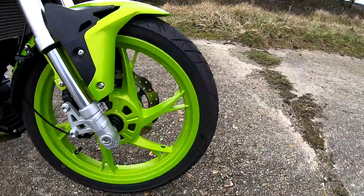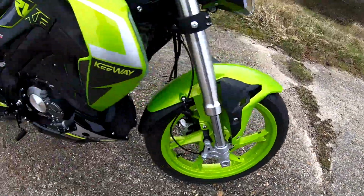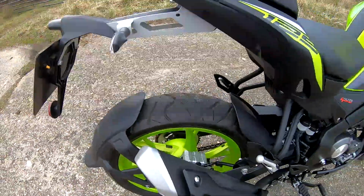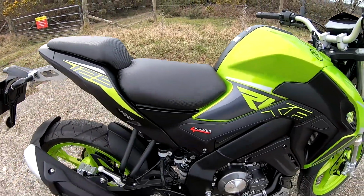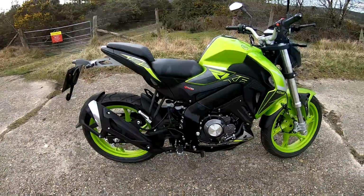Chinese tyres on this, but they grip very well. We've got a 100 section on the front, 17-inch wheels, and a 130 on the rear. Got a 770mm seat height. I'll just stick a quick cutscene of me on the bike, and bear in mind I'm 5'7" with a 30-inch inside leg.